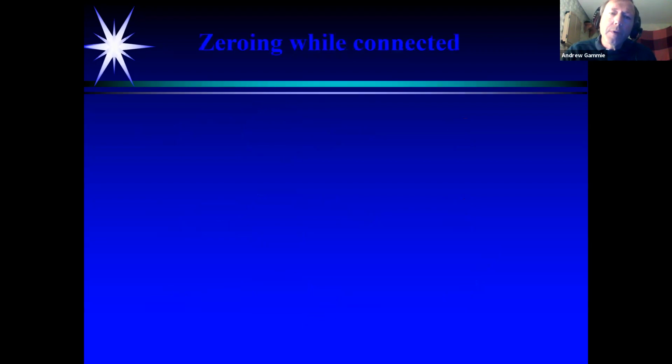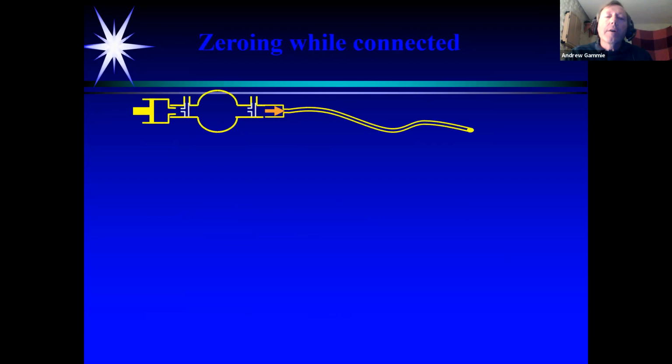Just perhaps to clarify that, I'll finish off with this issue about zeroing while you're connected to your catheter or water-filled tube. What happens here? Well, we've got our syringe cut off from the dome, and we've got our water-filled tube cut off from the dome. So I can wave it around the room if I like, and there's no effect from the tube onto my transducer dome here. It means that if I hit 0 now, I'm correct, because I'm only measuring the atmospheric pressure at the time.